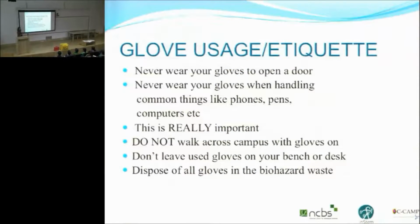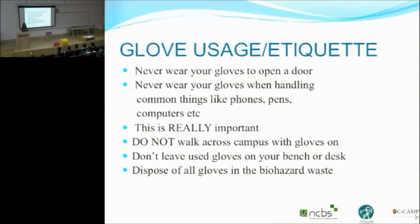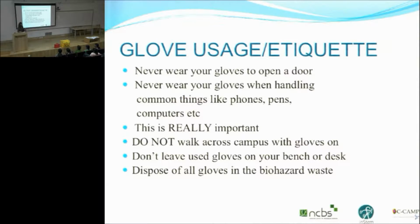I like to talk a lot about gloves because many of you like them as a fashion statement, but we don't allow you to do that here. The gloves are only worn in the laboratory and not in any of the public spaces, okay? Don't use these gloves even in your lab for common things like your cell phone. Your pipette, yes, but the keyboard of a computer, no. Unless the keyboard will have ethidium bromide on it, then you must wear your gloves, okay?